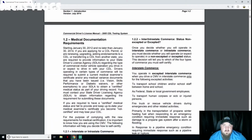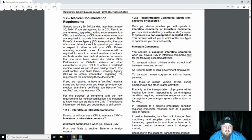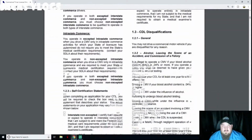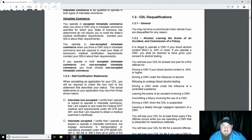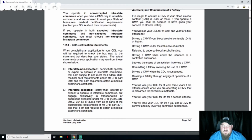We'll go down here. There's your medical document requirements and how you're supposed to have it on you. The difference between interstate and intrastate. CDL disqualifications. You gotta know this if you're gonna become a CDL driver.